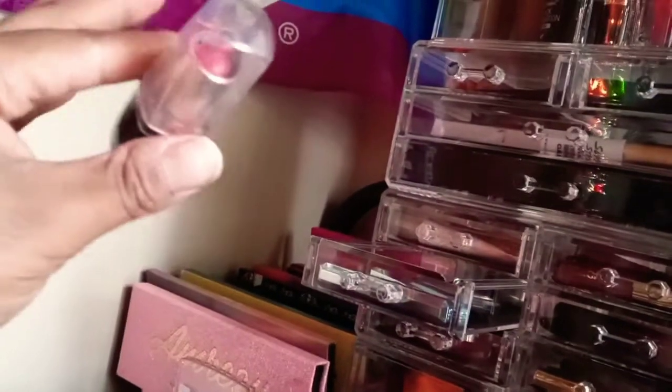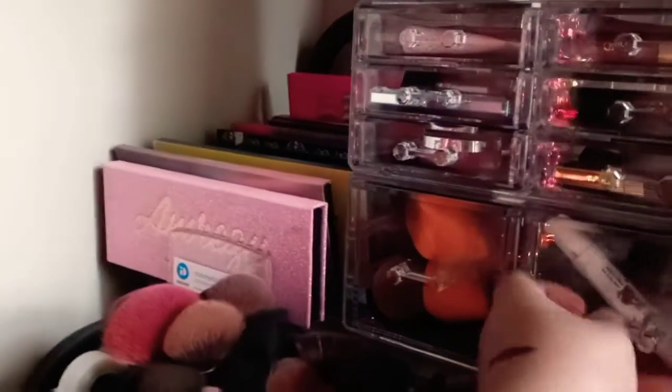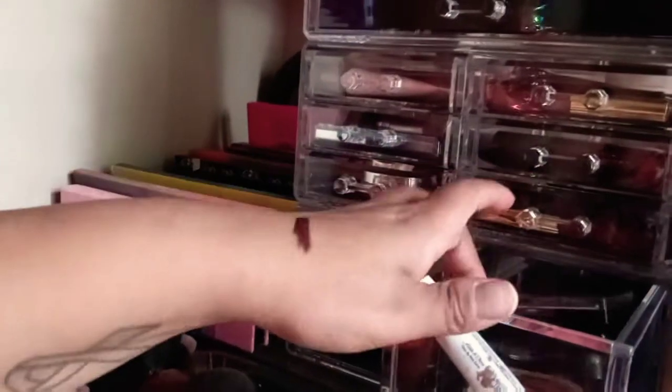And then I also have another bullet lipstick, and then another highlighter. And then here's all my sponges and like beauty application items. I just put that eyeshadow primer in there because it's very long. And then the rest of these are blushes and a highlighter.